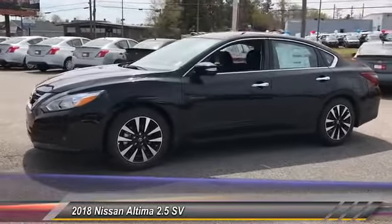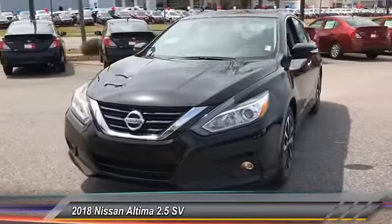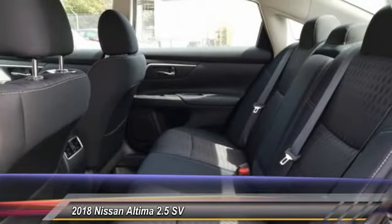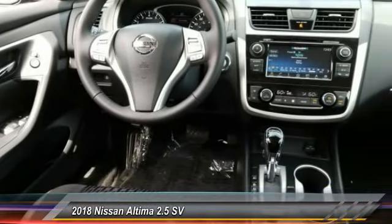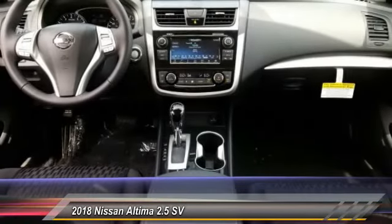This vehicle has less than 100 miles. Here are some of this vehicle's great options: stability control, remote engine start, traction control, keyless entry, anti-lock braking system, backup camera, steering wheel audio controls, Bluetooth, leather-wrapped steering wheel, adjustable steering wheel.